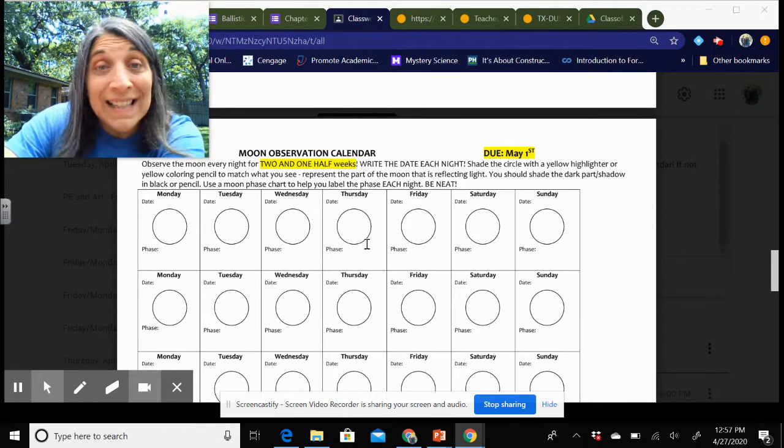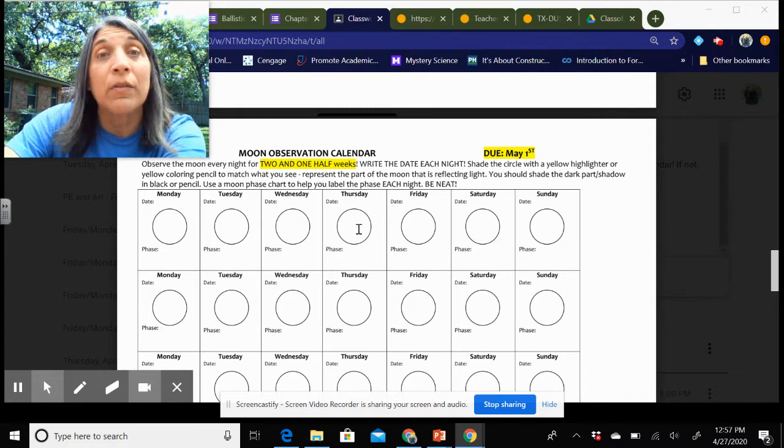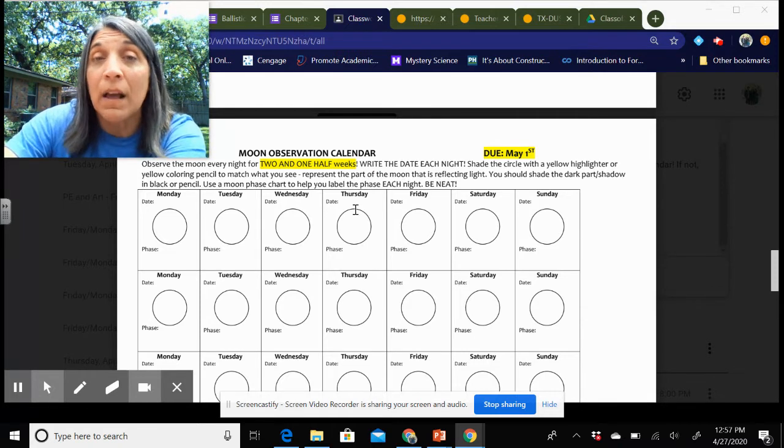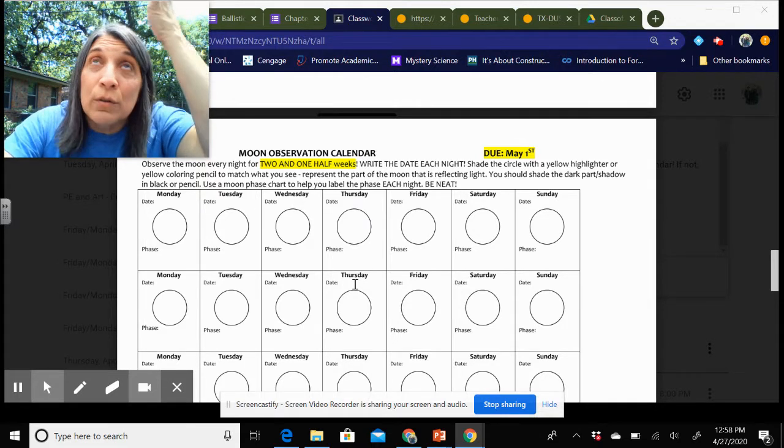So if it's waxing crescent, waxing gibbous, or first quarter moon, the light should be on the right. If it's a waning gibbous, a waning crescent, or third quarter moon, the light should be on the left. Make sure those are correct. They should be correct because if you've been looking at the moon each night, you should be seeing it.